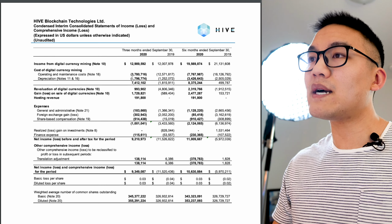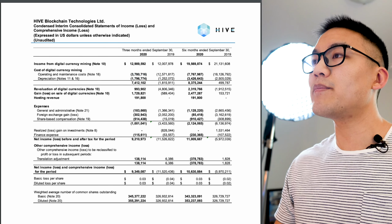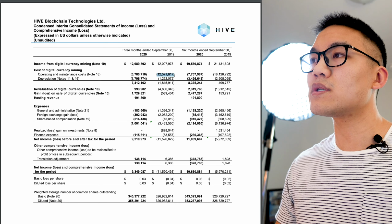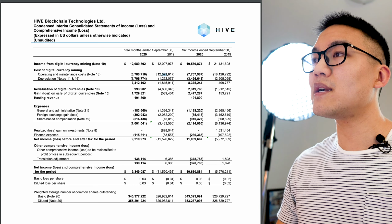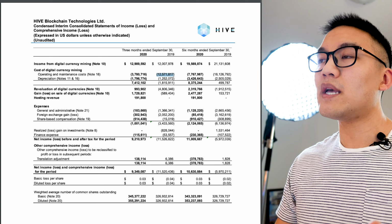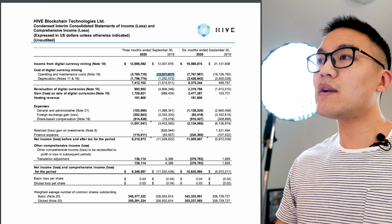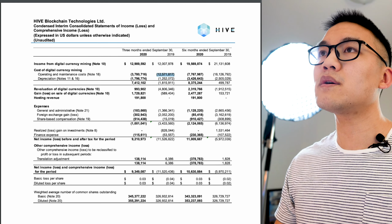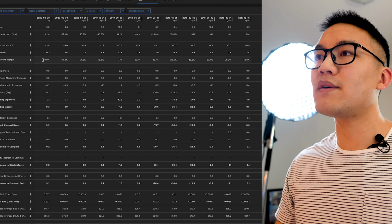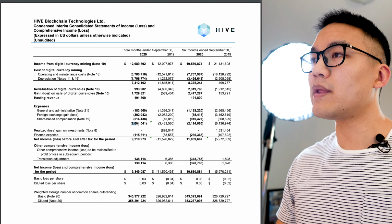But you can also see down here that the operating and maintenance costs have dramatically dropped compared to the previous year's quarters. And that's because, again, as I said, the Bitcoin mining operations last year were not very profitable. Actually, they weren't profitable at all, which is why they stopped them. So this year their margins were a lot more healthy, I think sitting around 70% or so. If we go over to Finbox, yep, 70.1%. We can see that their expenses amount to around $1 million.